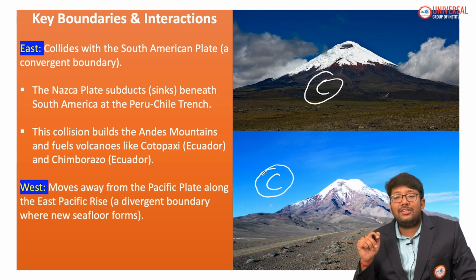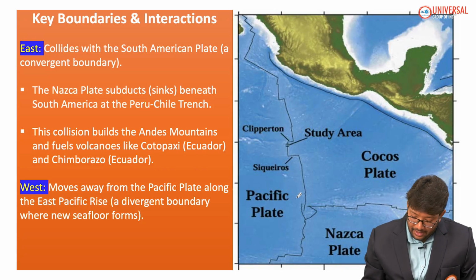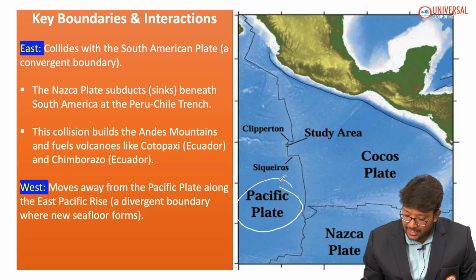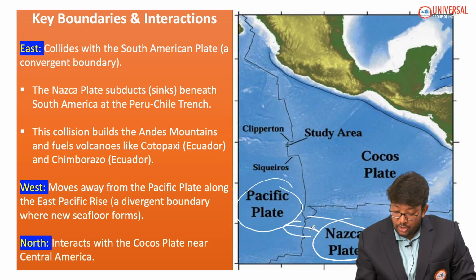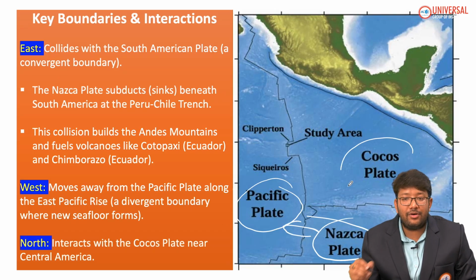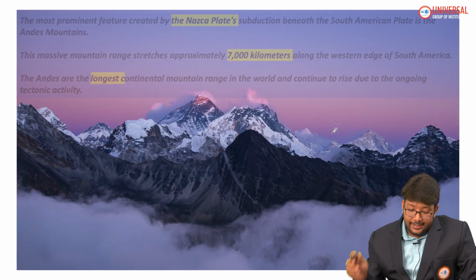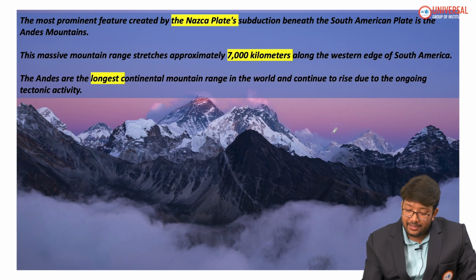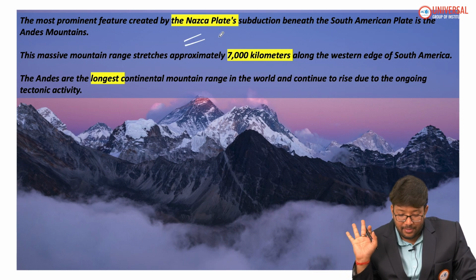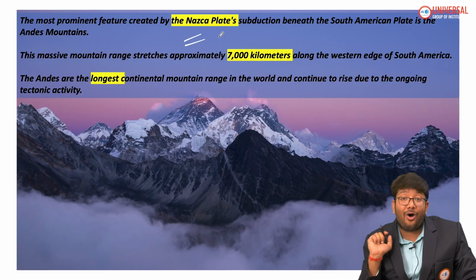Okay. If we talk about the west boundary, students, the western boundary, this is the Nazca plate. So western boundary is Pacific plate. In the north, it is Cocos. This is the north boundary. Now, the most prominent feature created by Nazca plate is, I already told you, Andes mountain, and this particular mountain is the longest, like 7,000 kilometer long.